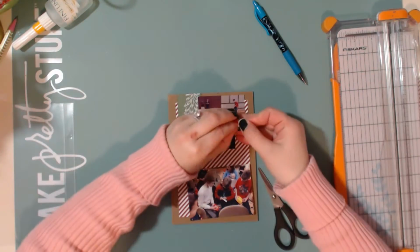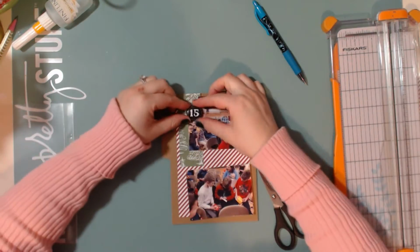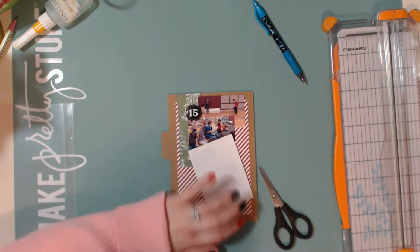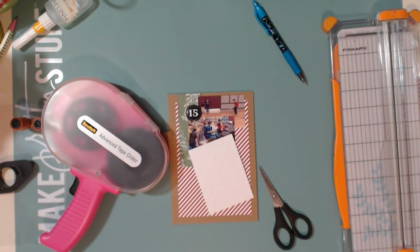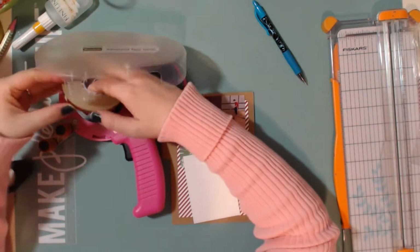So that top photo is a photo of my 2 sons. Tinian is on the far left, and then Jonas is on the far right, and they're playing a game at Brennan's Cub Scout pack meeting. And then the other 2 photos are of the boys participating in a little present gift exchange.